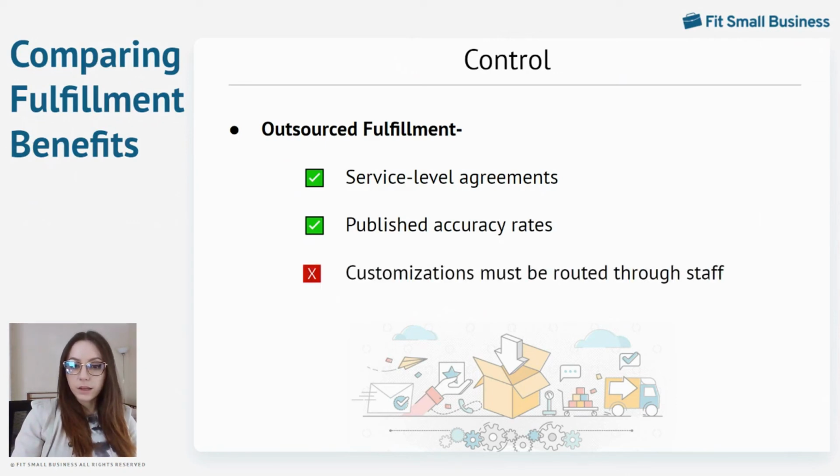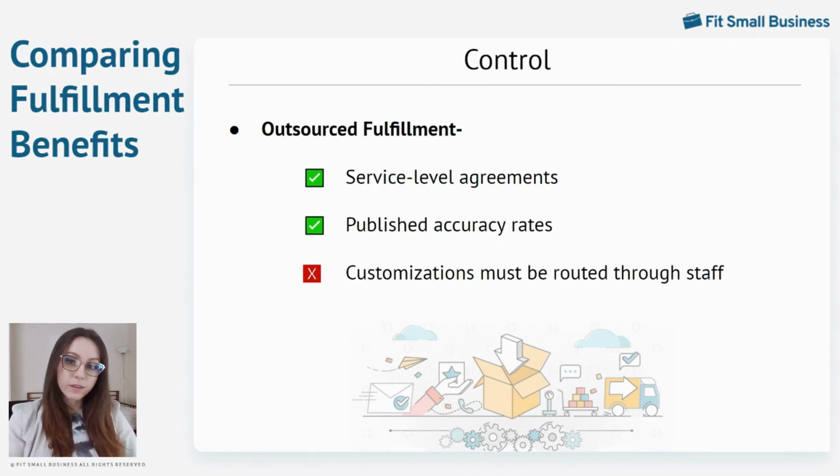Another angle to consider is that any changes you want to make or special touches that you want to include have to be routed through the fulfillment center's staff. This can be difficult and time consuming if it happens to you frequently. So, if you hand make goods or if you customize your products and every step requires a personal touch, in house fulfillment is likely the best option for you. On the other hand, if your products are basically box and send, consider going with the experts.